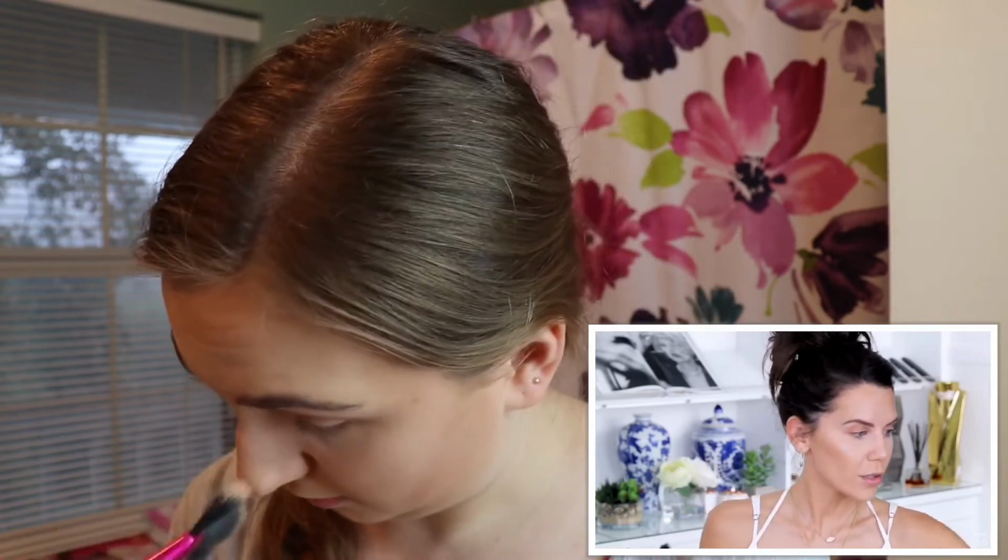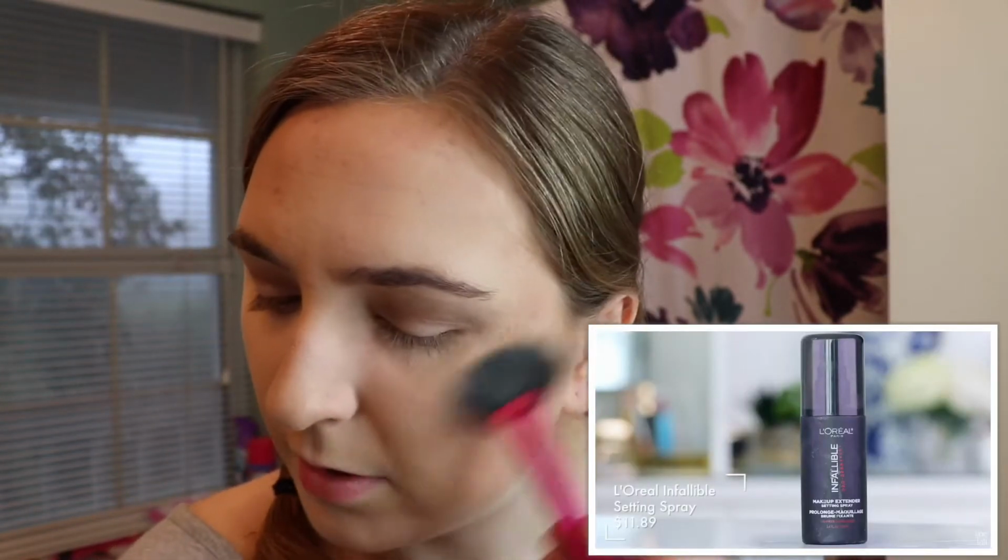And if you want to take it to another level, you can go ahead and dampen your brush. I'm going to take a little bit of Infallible setting spray from L'Oreal, go back in the same way, and just really hit it.